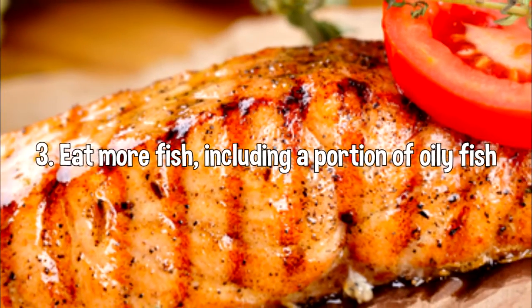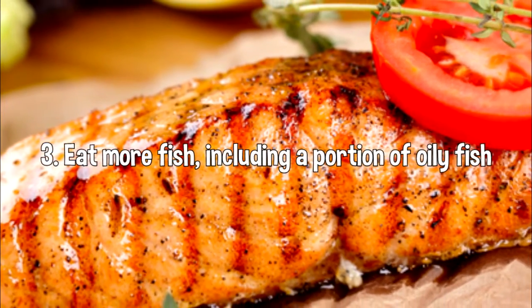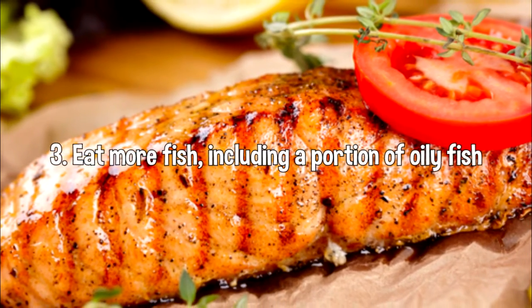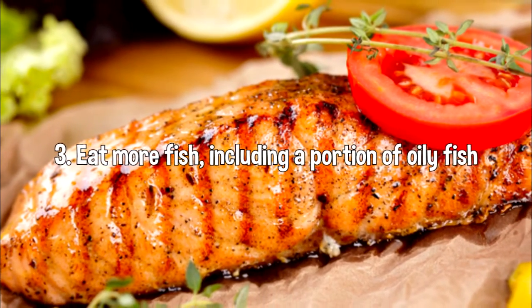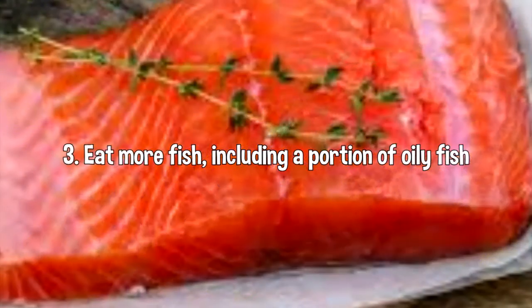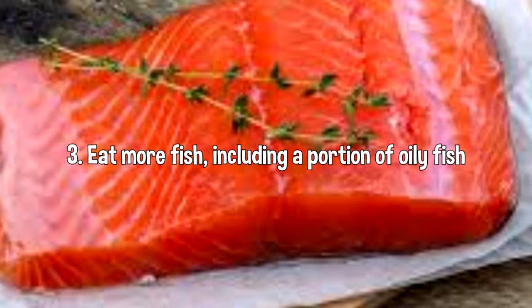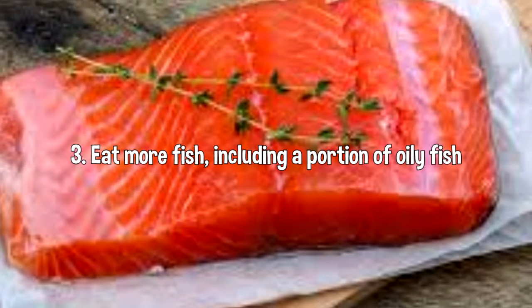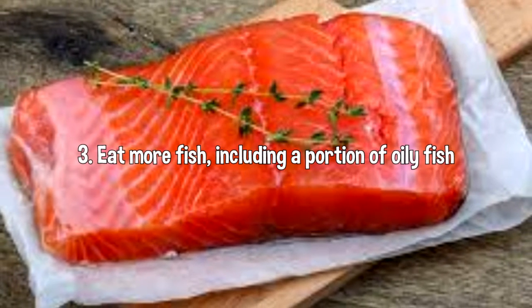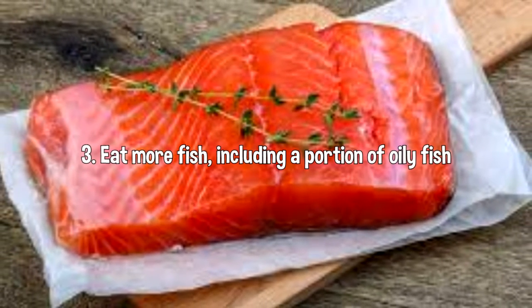Number 3. Eat more fish, including a portion of oily fish. Fish is a good source of protein and contains many vitamins and minerals. Aim to eat at least 2 portions of fish a week, including at least 1 portion of oily fish. Oily fish are high in omega-3 fats, which may help prevent heart disease. Oily fish include salmon, trout, herring, sardines, pilchards, mackerel.